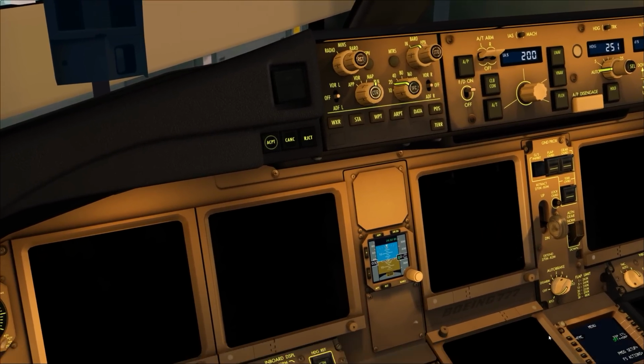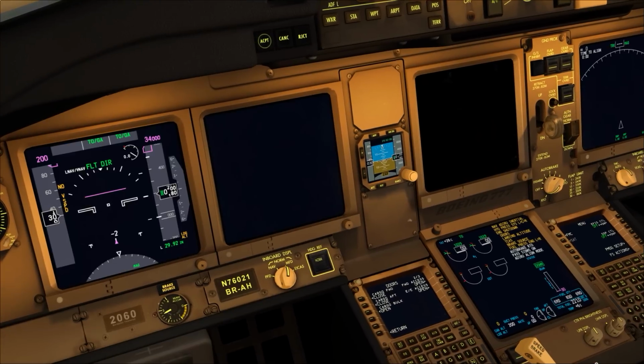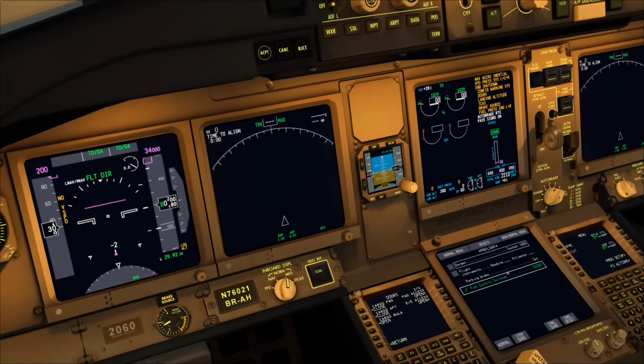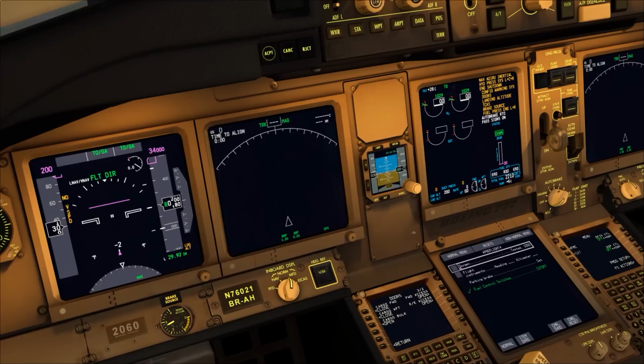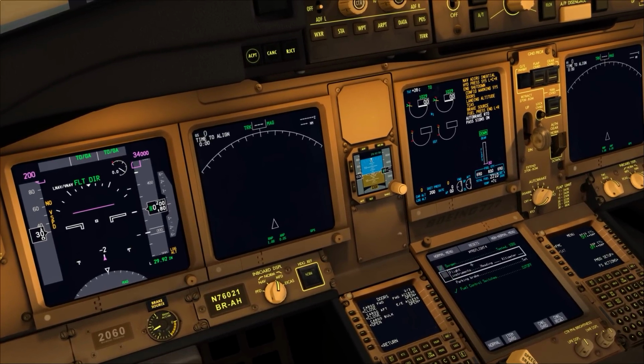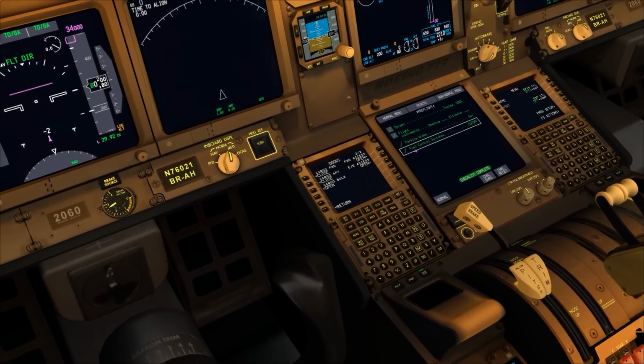Our displays are now powering up, now that the aircraft has power. So we'll go ahead and start with a quick pre-flight checklist. We're not going to do any of the emergency checklists. We'll just say oxygen's tested at 100%. Flight instruments, heading and altimeter are both set. And we'll go ahead and lock in our parking brake. Alright, pre-flight checklist is complete.